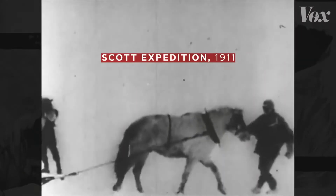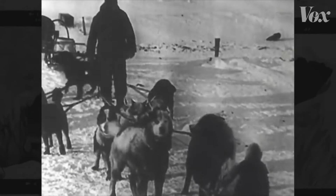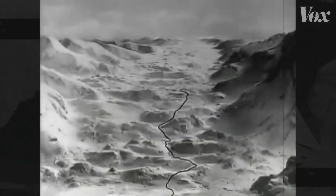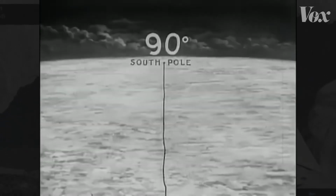Using ponies and brute strength made sense to Scott at the time. British explorers had used this method to haul equipment during an earlier attempt on the South Pole. Plus, the English didn't have experience with the other good option, dog teams. And they believed man-hauling was the surest way to make the tricky climb up the glacier and onto the polar plateau, where the South Pole sits.